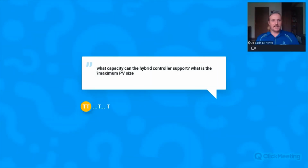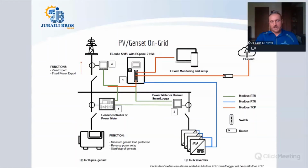What capacity can the hybrid controller support? What is the maximum PV size? The way I understand it, it's not the maximum PV size, it's the number of inverters that has a limit. If you see here on this diagram, on the bottom center, it says up to 32 inverters. Typically the biggest Huawei one, I would imagine, is the 100 KTL, so that would be 3.2 megawatts of PV. I hope that answers your question.